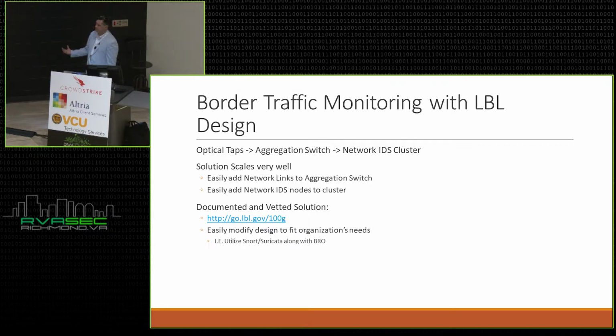to their cluster. It's a Bro cluster. It scales. They're doing 100G monitoring. They've got two switches, a 7504 from Arista, and then a 7154 from Arista. It's very easy to scale, easy to manage traffic, and you can actually modify it pretty easily to fit your organization's needs. Where I was, we actually used Suricata instead of Bro because it met our requirements a little bit better at the time.